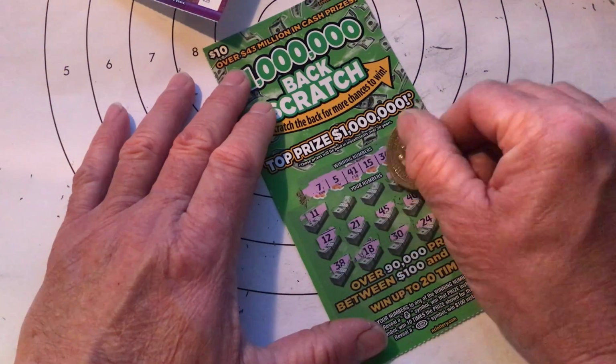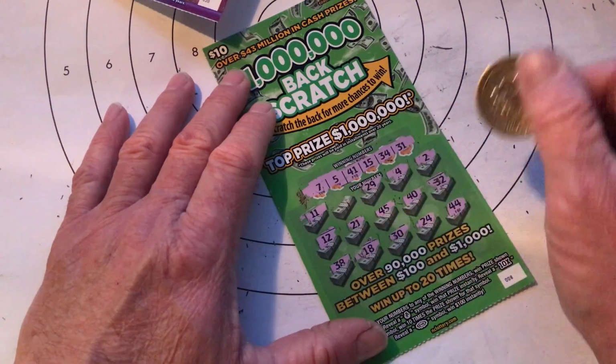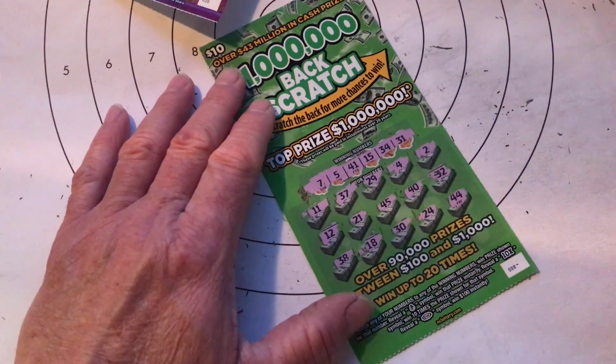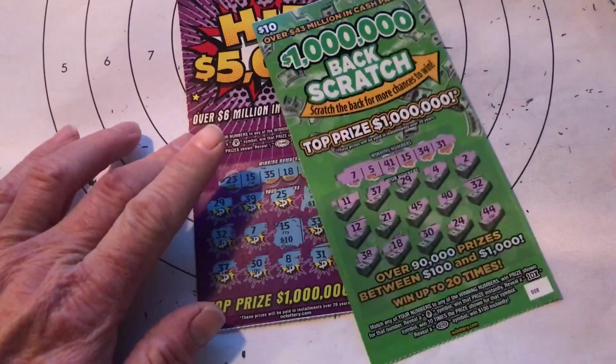21, the 4, need the 5 right here. That's a 29. And a 37. No good, loser. But we broke even, because we got $20 on that bad boy.